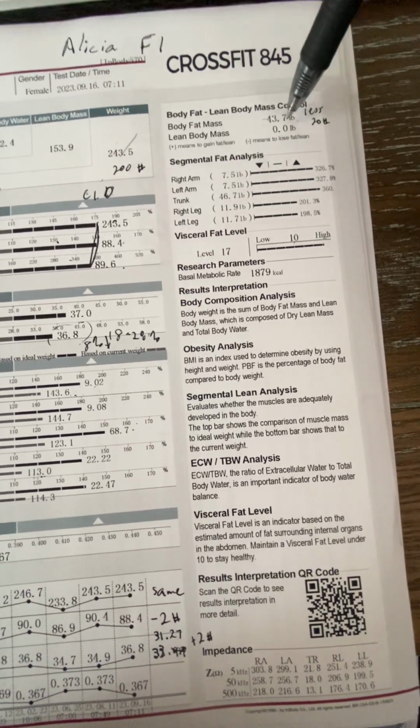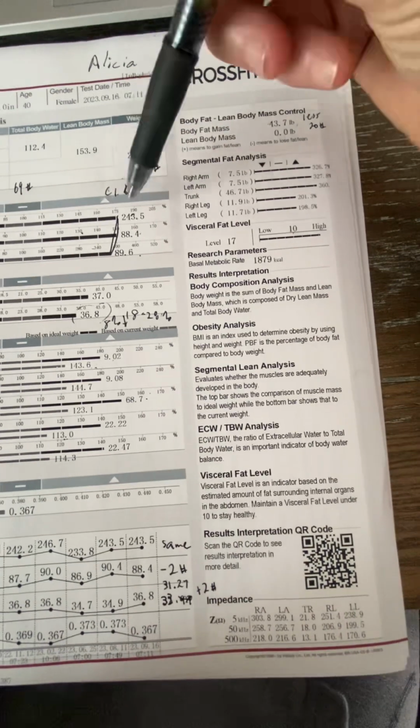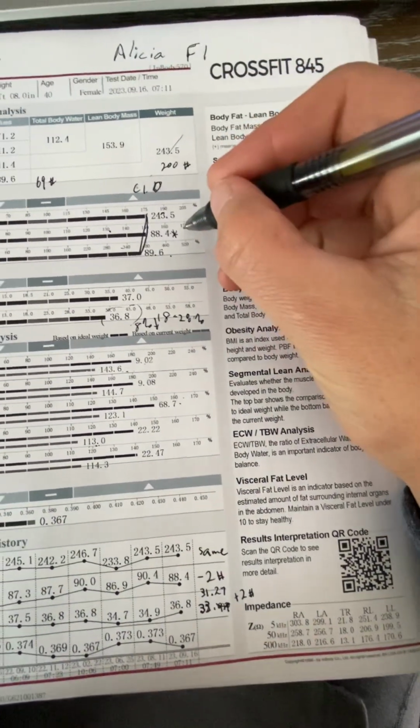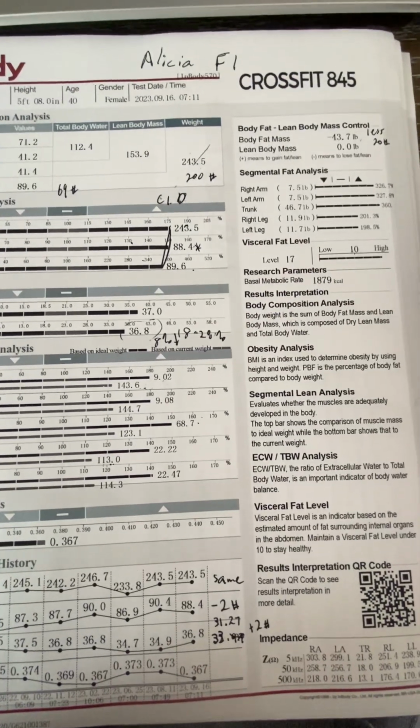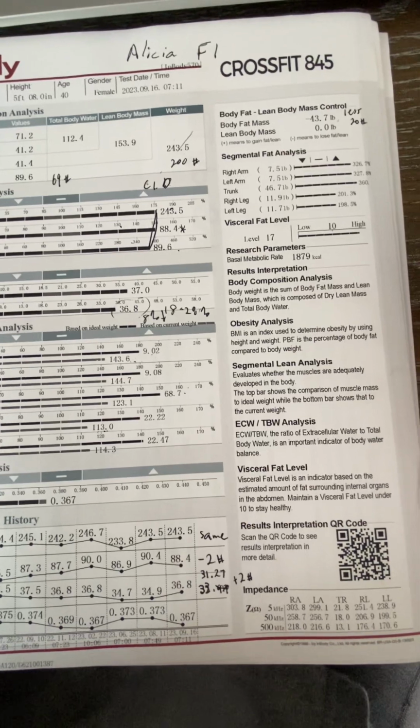So if you were to lose that fat and get down to like 200 pounds and keep the muscle where it is, not lose any, that would be tremendous, right? That would be a really good goal.